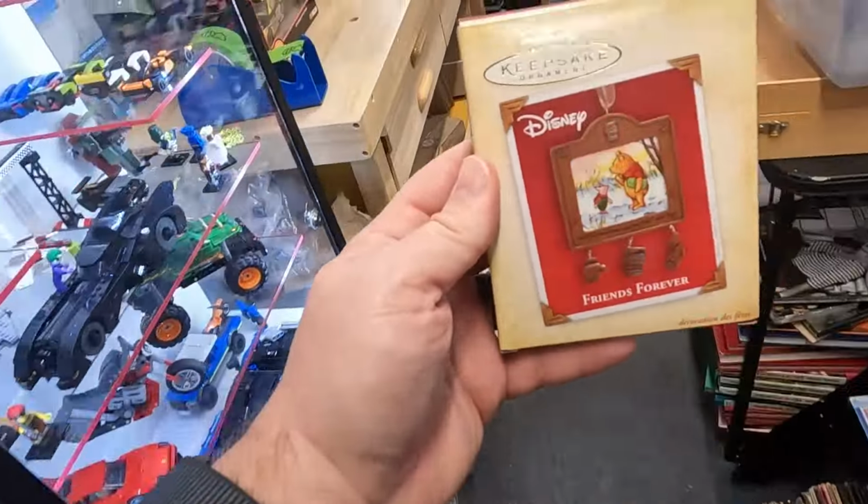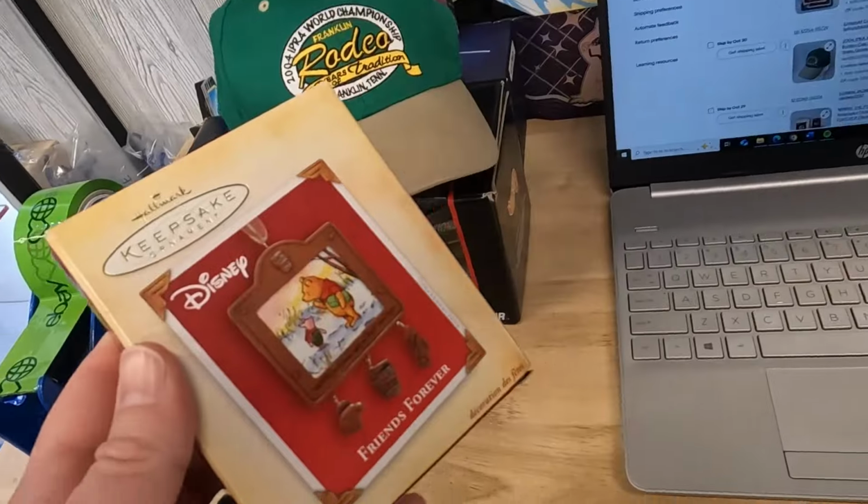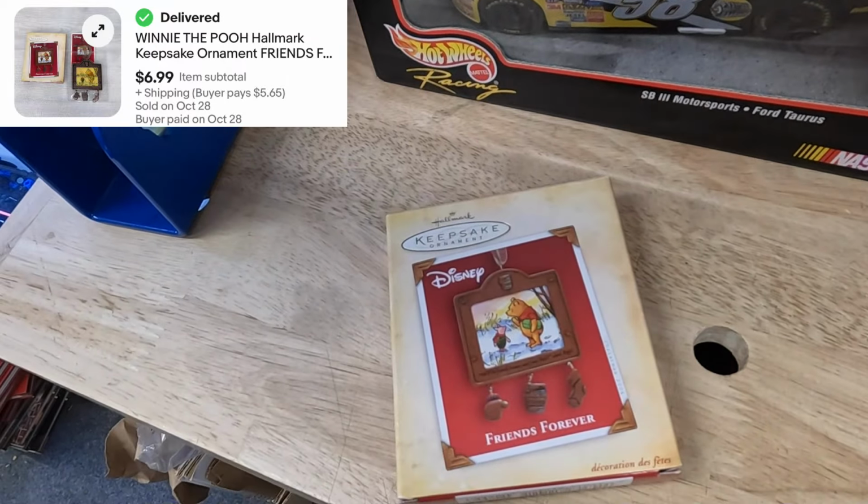I have a Christmas ornament going out. I keep all those up there in that blue tub. I'm going to pull that down here. And it's this one. I would say it's modern. It's not really old, but it's from 2004. So technically that's vintage. This one sold $6.99 plus shipping.